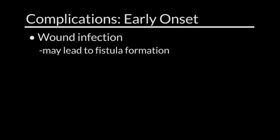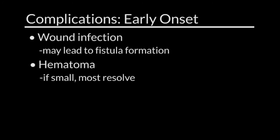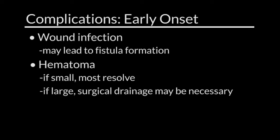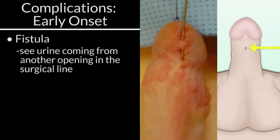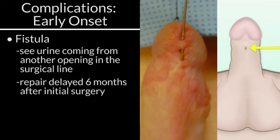Complications are grouped into those that occur early on and those that occur later. Wound infection may lead to fistula formation, and this usually occurs within the first 48 hours. A hematoma, bleeding at the area, most often will resolve if it's very small. If it is a larger collection of blood, surgical drainage may be necessary to prevent infection, to allow the wound to heal, and to salvage the repair. If a fistula occurs, this is usually early on, and you can see urine coming from another opening in the surgical line, and the repair of a fistula is delayed for at least 6 months after the initial surgery.